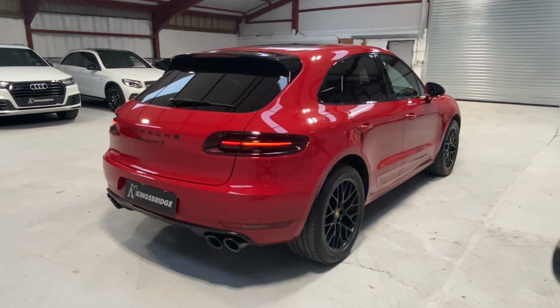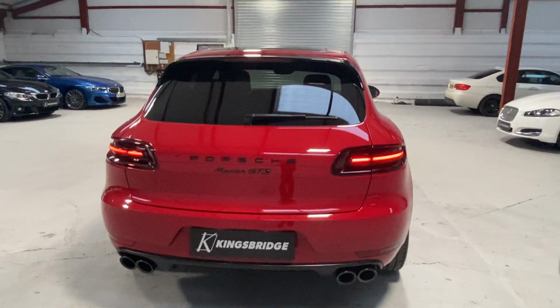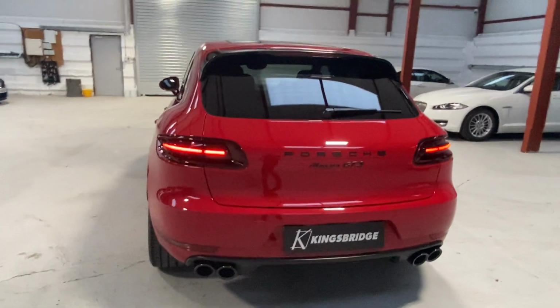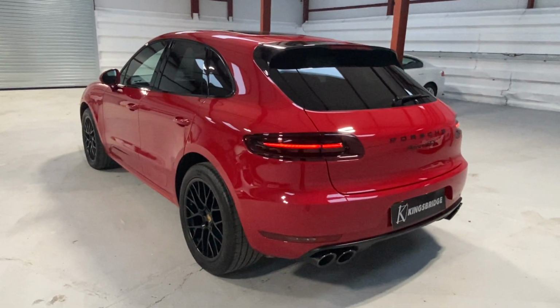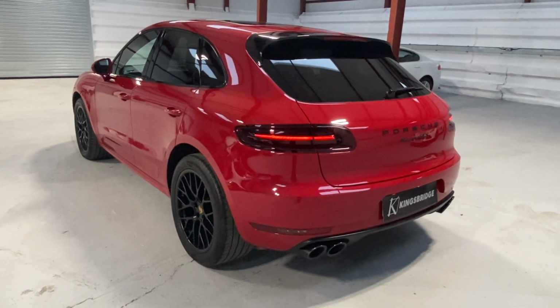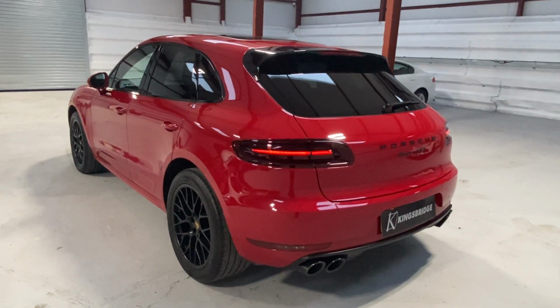This is our Porsche Macan GTS. It's a superb car in the absolute best colour of Carmine Red, which is that triple layer red paint that costs around £2,000 as an option. This particular car's got around £12,000 worth of factory options.